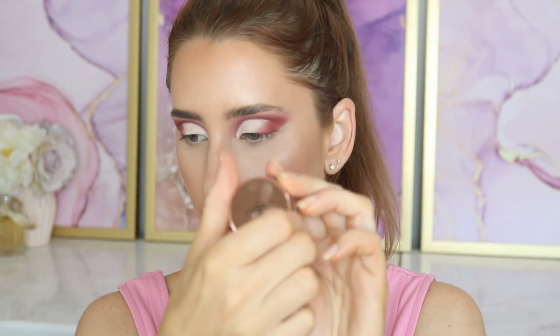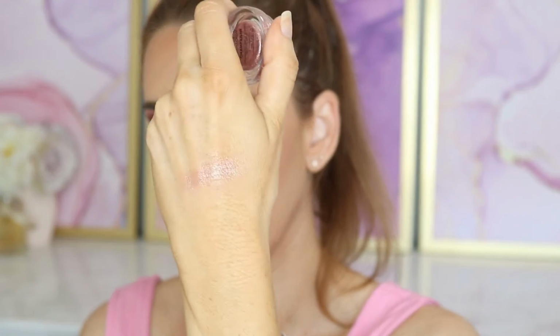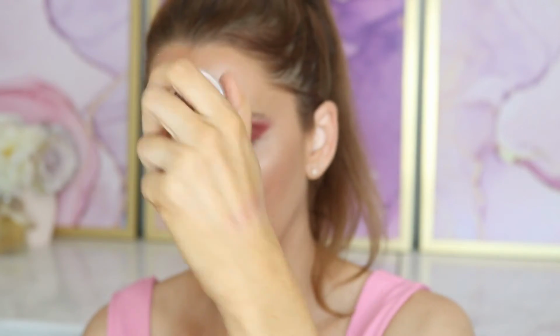Now it's time for the piece de resistance. So now we're going to take the Glitter Chrome eyeshadow. This one is in the shade Champagne. Now I feel like I'm just going to do a swatch of this on the back of my hand. Oh, it feels nice. Such a pretty shade. That's that there. So it's a really soft pinky shade. So I feel like this is going to apply best with your finger or a wet flat brush. We might try it.